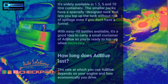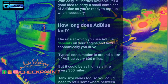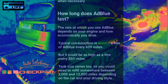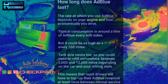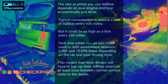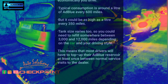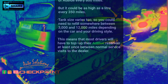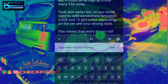How long does AdBlue last? The rate at which you use AdBlue depends on your engine and how economically you drive. Typical consumption is around a litre of AdBlue every 600 miles. But it could be as high as a litre every 350 miles. Tank size varies too, so you could need to refill somewhere between 3,000 and 12,000 miles depending on the car and your driving style. This means that most drivers will have to top up their AdBlue reservoir at least once between normal service visits to the dealer.